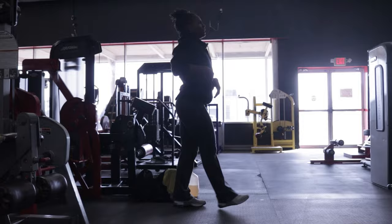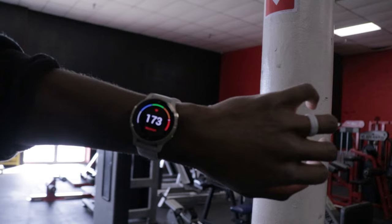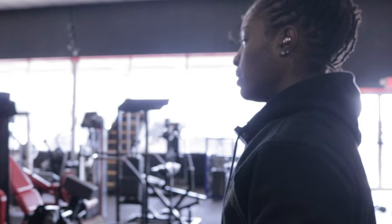So, now you see what I just finished, 175, I recover quickly, so that's how fast my heart rate is recovering. Every breath, drop that heart rate back down. That's the key to my solid training too, is just maintaining your breathing pattern. Keep my rest over here.